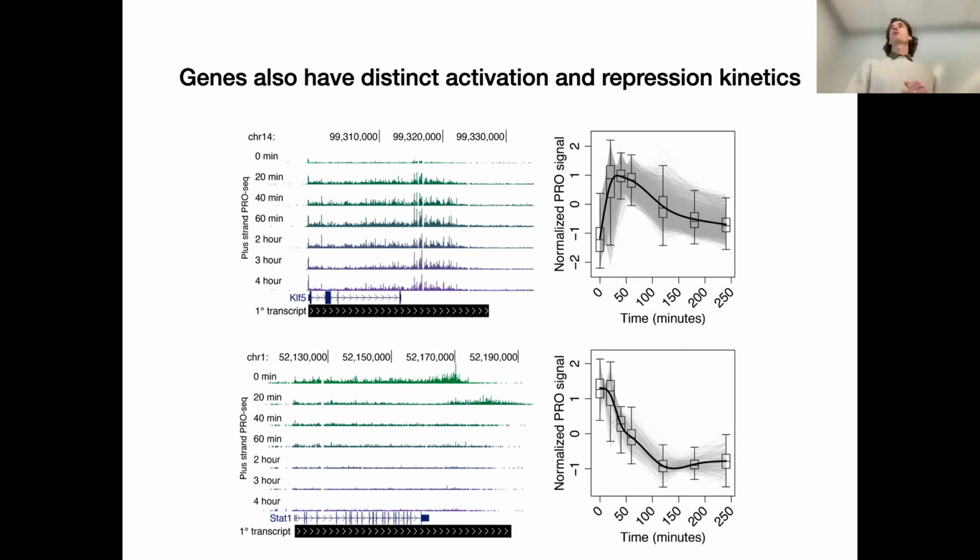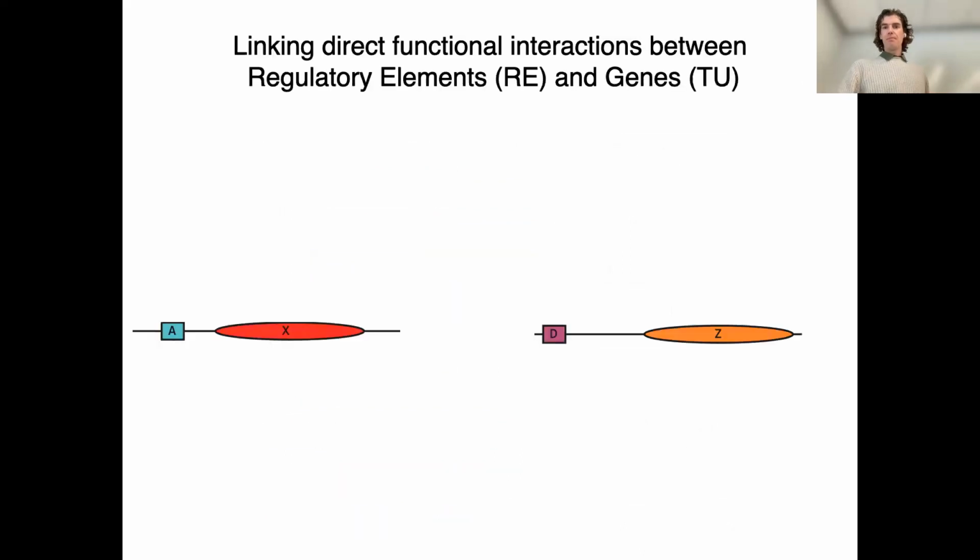The genes also have distinct activation and repression kinetics. So here's a transcription factor, KLF, which is activated very early, one of these gray traces here. And STAT1 is one of these gray traces here. You can see the kinetics in the time course as well. This is 0 minutes to 4 hours. You can clearly see repression, you can clearly see activation.